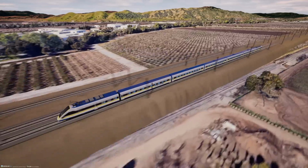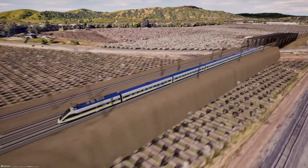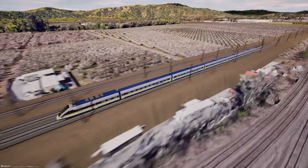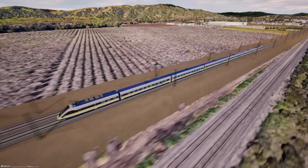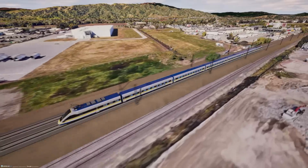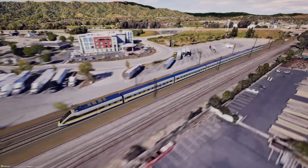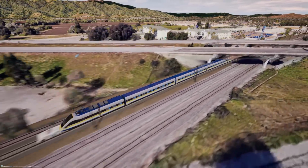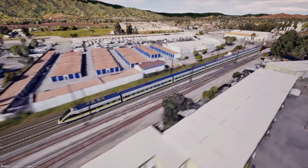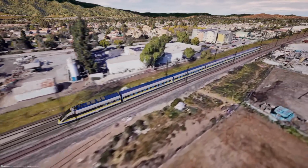UP will retain 2 tracks to Gilroy Station and then 1 all the way to Redwood City. California high-speed rail and Caltrain will have 2 dedicated passenger tracks from Gilroy north, with 3 short 4-tracked sections between San Jose and San Francisco. Freight traffic north of San Jose is light, but does extend all the way to San Francisco to serve the port.